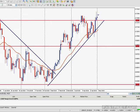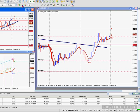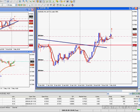Just pause this for a minute. Alright, but what's going on now? We got a nice little gap in price. That's a little bit awkward. Maybe we can retrace our steps there. That's alright. Not the end of the world. Okay.